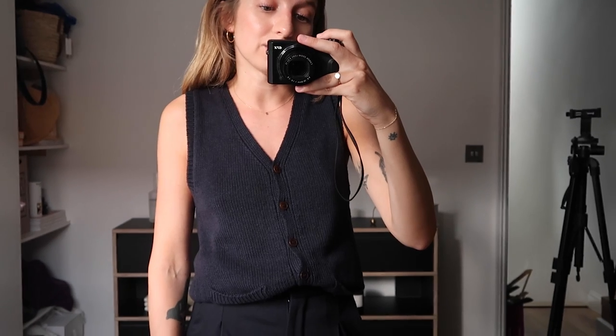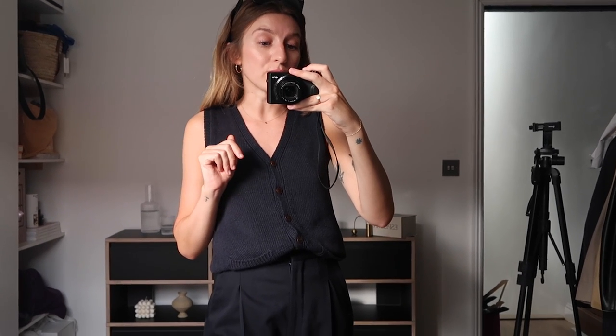This navy knitted vest is from Margaret Howell. I bought it yesterday when I went into Liberty. It was on sale and it was the last one just there hanging on its own, and it was in my size. And we all know that I like a vest. I like a knitted vest, especially when it's 22 to 25 degrees, maybe a bit overcast. Don't want to wear a t-shirt, but don't want to wear a full jumper. The knitted vest is a very, very good solution for that in-between weather.